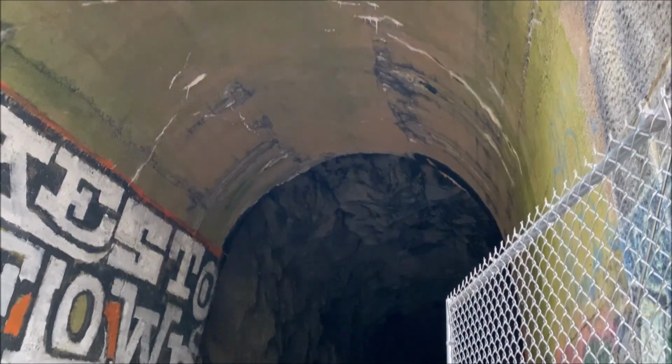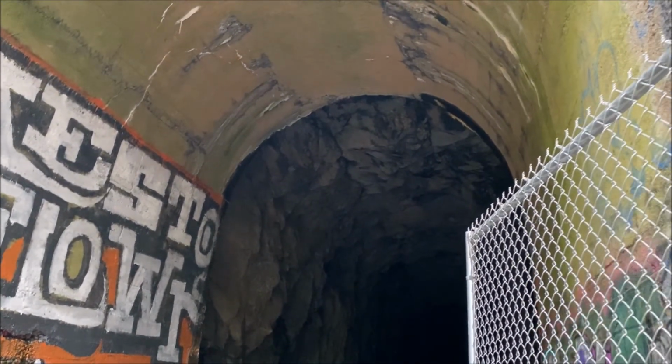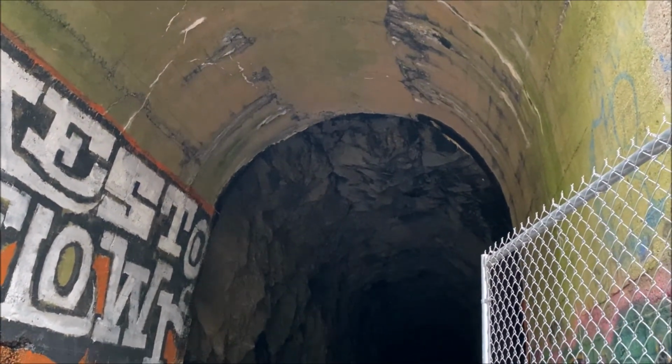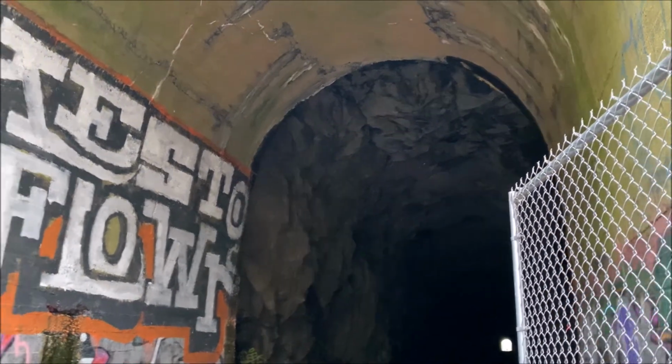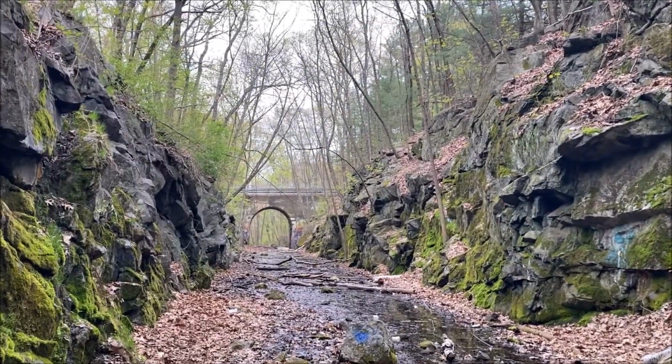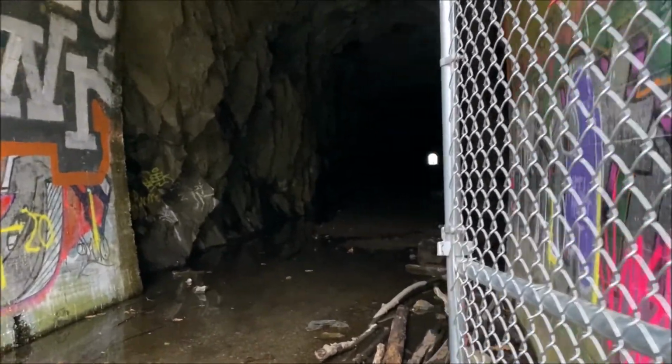On this end, it's very short for some reason, and I don't know why, but there's way less concrete this time. You can actually see the barren granite rock over there. Kind of weird. I don't know what the purpose of that is. But take one last look over here. Now let's go through the Clinton Tunnel all the way back to the other side.